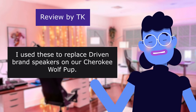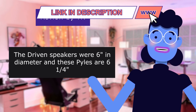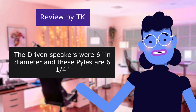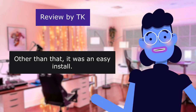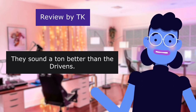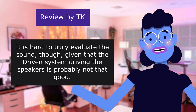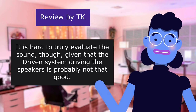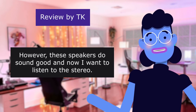I used these to replace Driven brand speakers on our Cherokee Wolf Pup. The Driven speakers were 6 inches in diameter and these Pyles are 6x9. I had to ream out the holes a bit. Other than that, it was an easy install. They sound a ton better than the Driven ones. It is hard to truly evaluate the sound though, given that the Driven system driving the speakers is probably not that good. However, these speakers do sound good, and now I want to listen to the stereo.